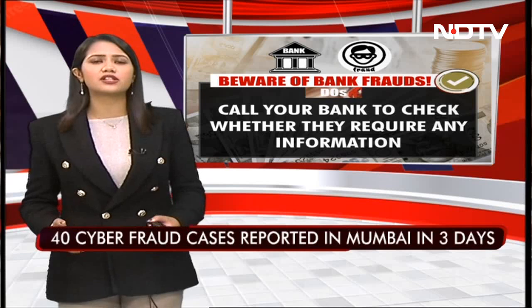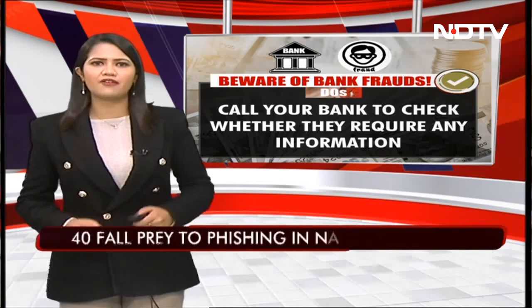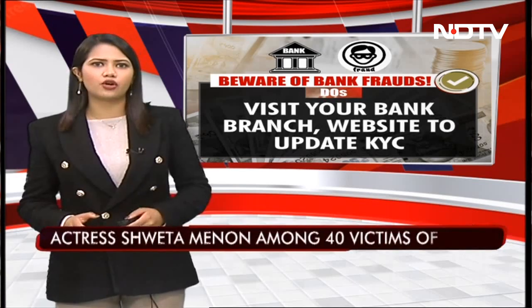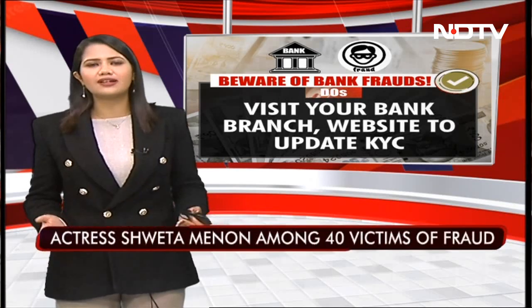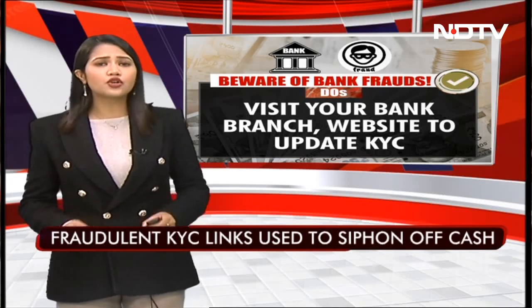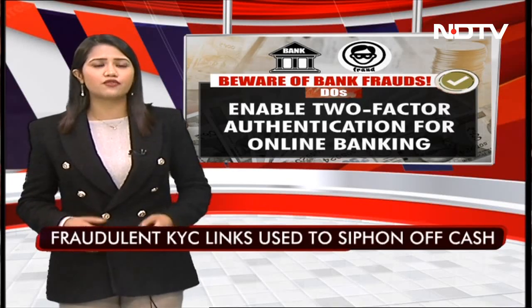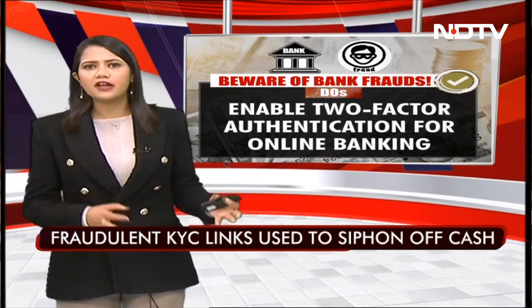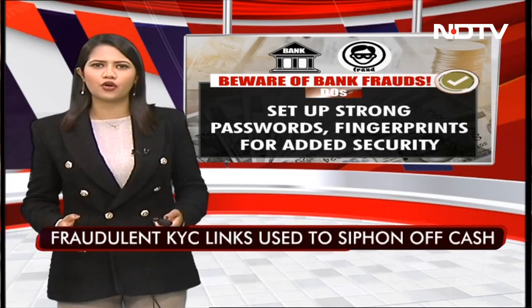And most of these messages even ask you to update your KYC, but you should always visit your bank branch or their website to update your KYC, as banks will never share a link with you to update your KYC in an unsolicited manner. Now, you should also enable two-factor authentication for online banking. You should set up strong passwords, even fingerprints or face IDs for added security of your funds.